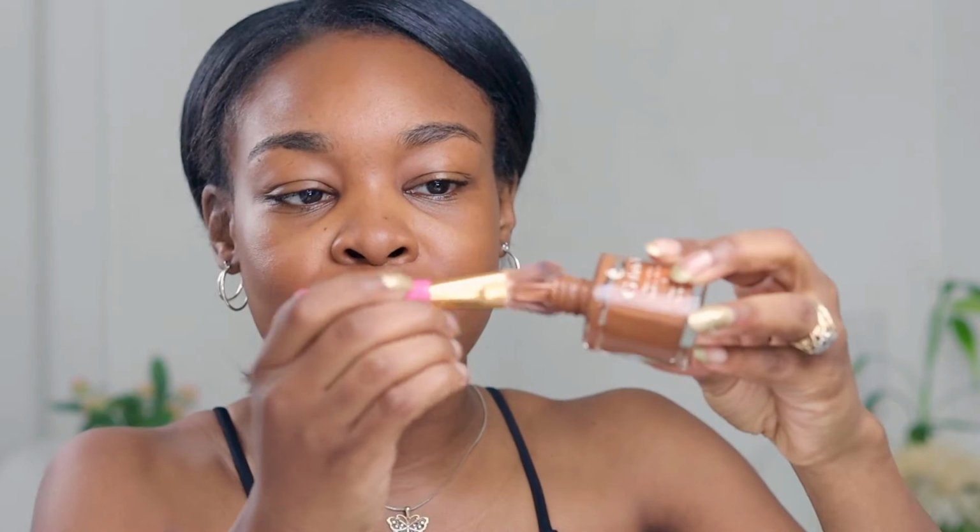This foundation gives a medium coverage. You can still see just a little bit of my spotting, but not too much, so it feels natural. And you know what? Let's just do another half application. Not too much, just a little bit more.